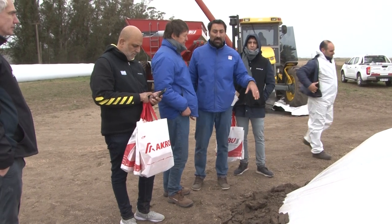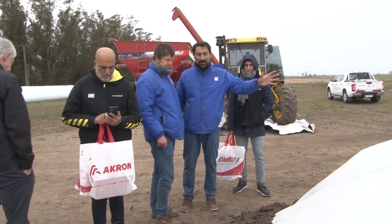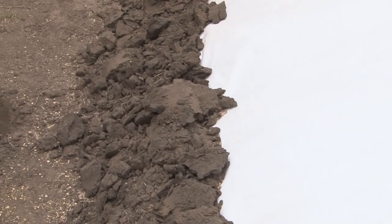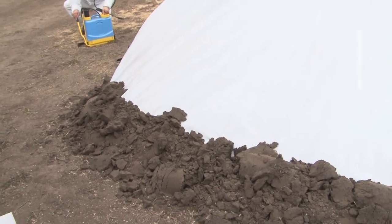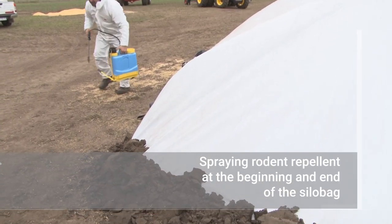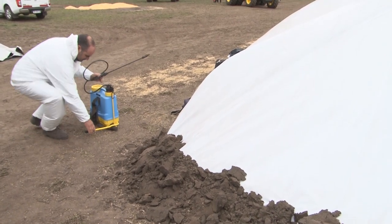Now Leandro is going to do a small demonstration of the other practice we usually use against rodents or dogs that might get at the bag, which is applying a repellent. Sometimes dogs like to hide the bag, but they will do it here at the end. So we could tell them this is a natural compound, like some irritating chemical. This is water, this is only water. But only in this area.